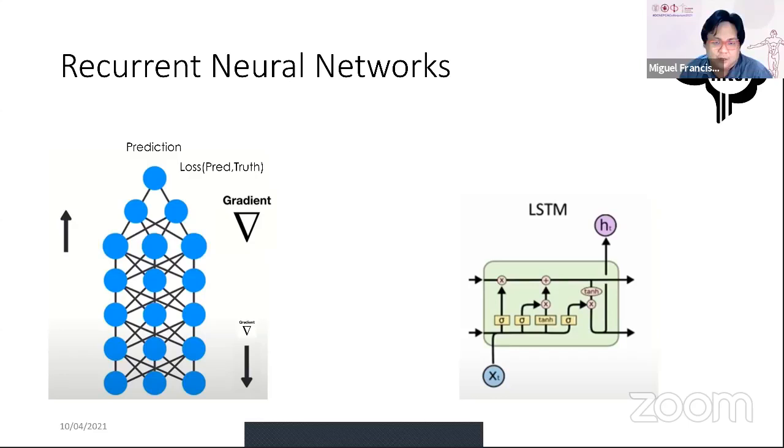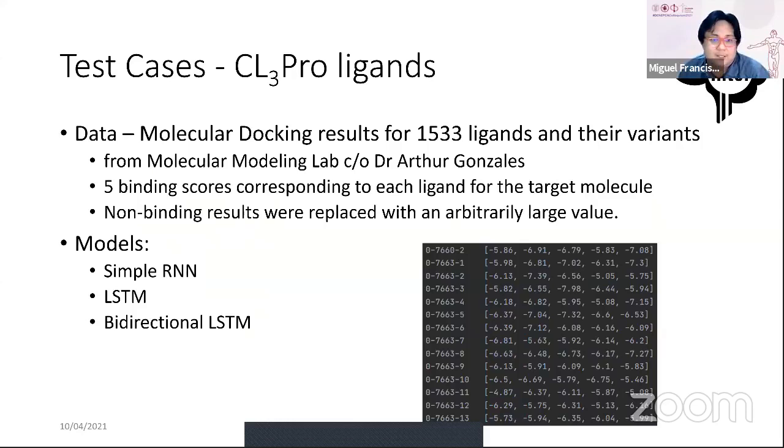So what we did was we tested this with the data provided by Dr. Gonzalez. We tried molecular docking. We tried to simulate the results from molecular docking from Dr. Gonzalez for 1,533 ligands and their variants. There were five binding scores corresponding to each ligand, so we were able to get 5 scores for each molecule.